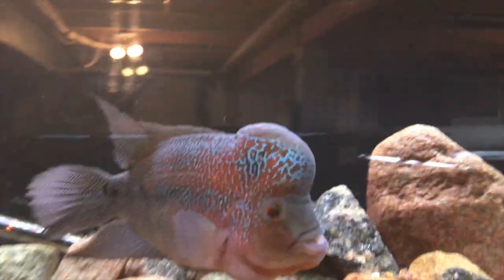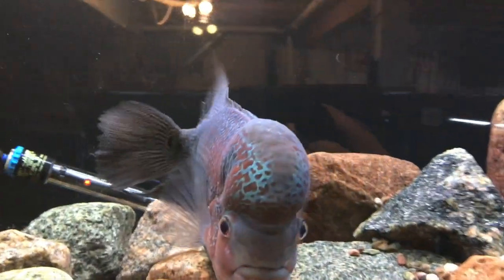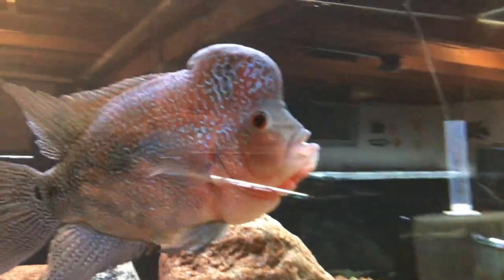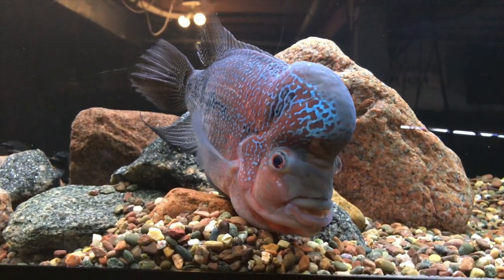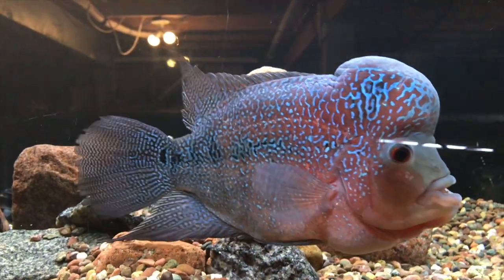The other flowerhorn up here, the red magma, he's doing good also. His colors are looking really nice right now. Not a whole lot to say about him either, other than he's just been kind of a fun wet pet, just like the other flowerhorn. I just enjoy having them down in the fish room. They always seem to catch everybody's eye when people come to visit, so that's pretty cool.